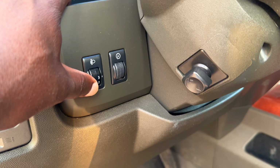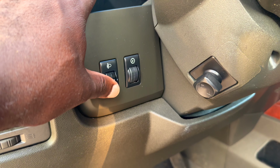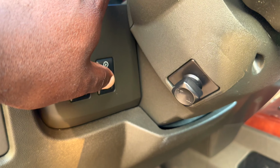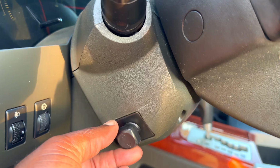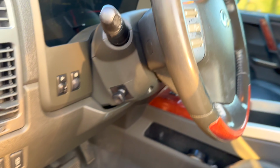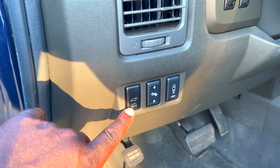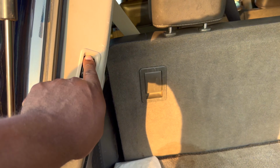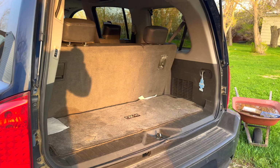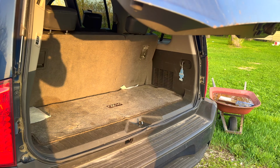Here we have the control for the headlights. You can make them point up, down, adjust them depending on how you load it. And here you have the brightness. You have the control for the steering wheel, 2 degrees of freedom, up, down, that's it. Here you have the powered lift gate. You can push the button and hold. Let's see if it goes up. And there you can see it going up. Pretty cool function for 2007. And right here, you can press and close, just like that.